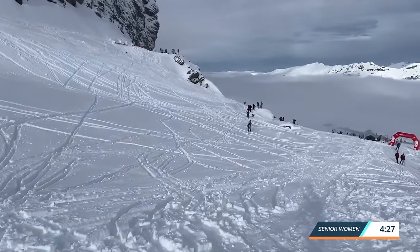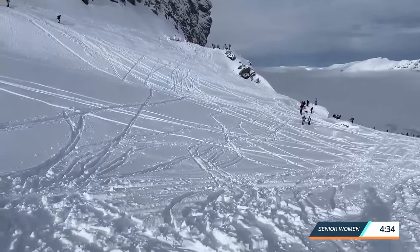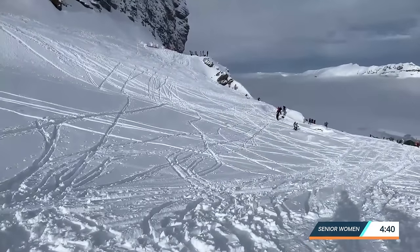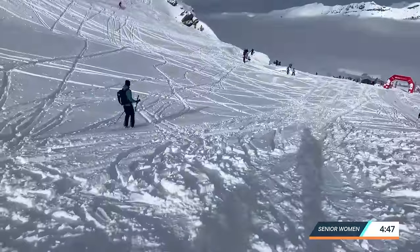Brightening up, the snow, different shades of white now, and blue. No wind, temperatures around -5, -6 on the mountain. Pretty perfect conditions for ski mountaineering.